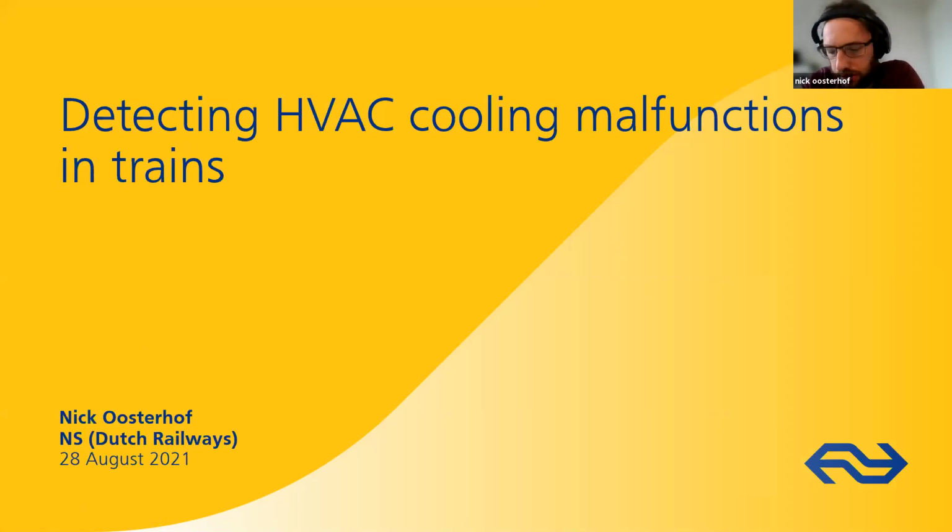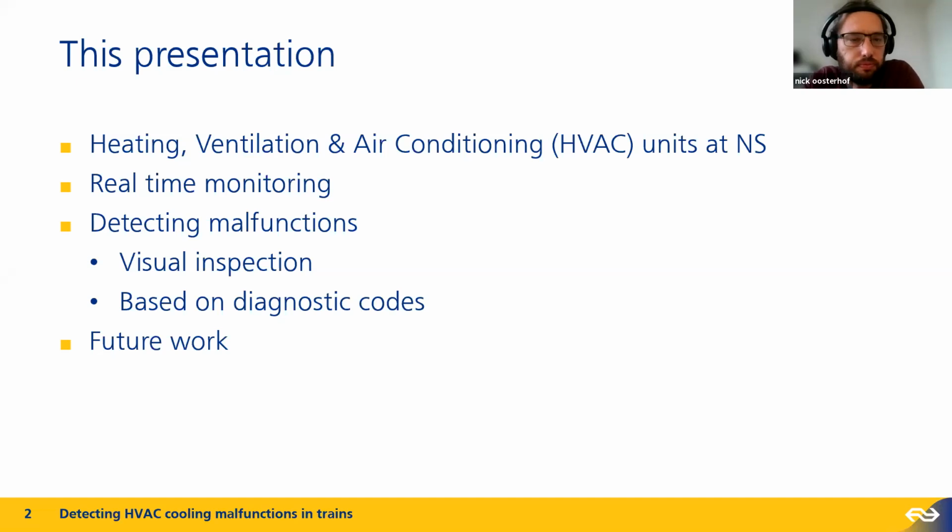Thank you very much for the invitation. I will give a talk about HVAC cooling malfunctions in trains. With HVAC, I mean the heating, ventilation, and air conditioning systems that we use in the trains at Dutch Railways. I will give a brief overview of the real-time monitoring that we have active in some of our trains. Then I'll discuss how we can detect malfunctioning HVAC units, either based on visual inspection of temperature plots, or using diagnostic codes that are given by these HVAC units. And I will conclude with discussing the future work.